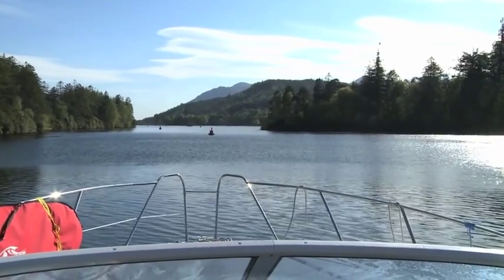This is the highest point of the canal now. It's about 106 feet above sea level. From here we drop back down to the sea on the western side.